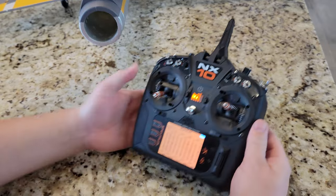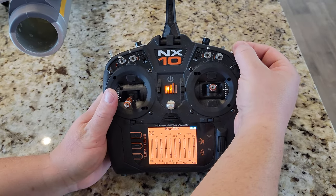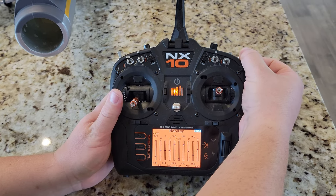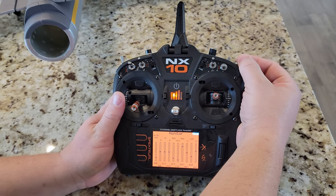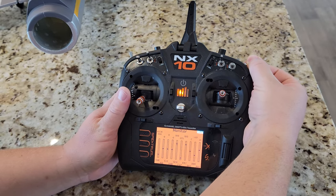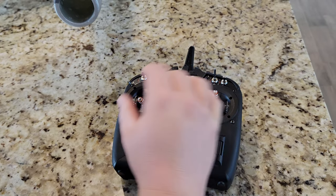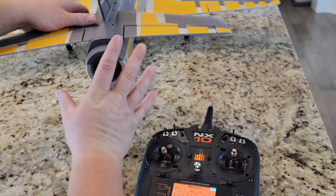See? Now, this is plus 100, this is minus 100, this is zero, okay? That's the way Spektrum does it. Plus 100, minus 100 model, okay? Some companies do it differently, this is the way we do it, okay? So there's plus 100, let's see what happens. Throttle cut is off. That's just reverse.